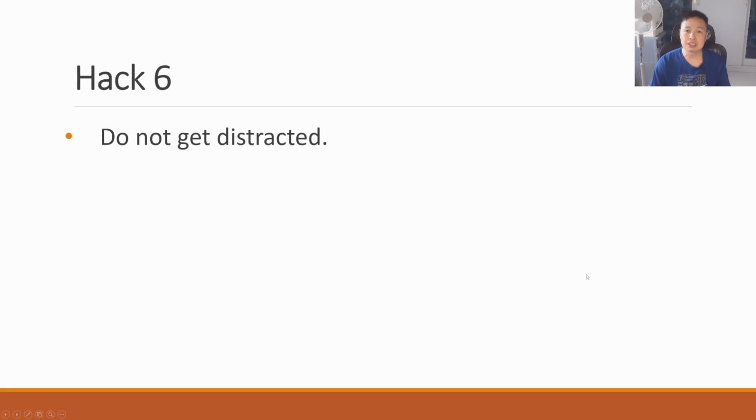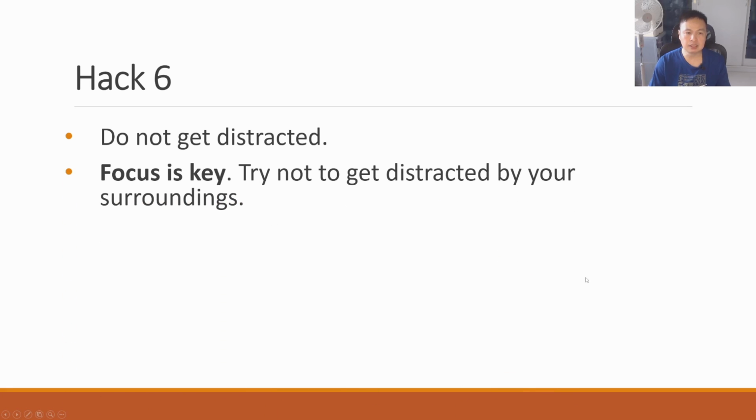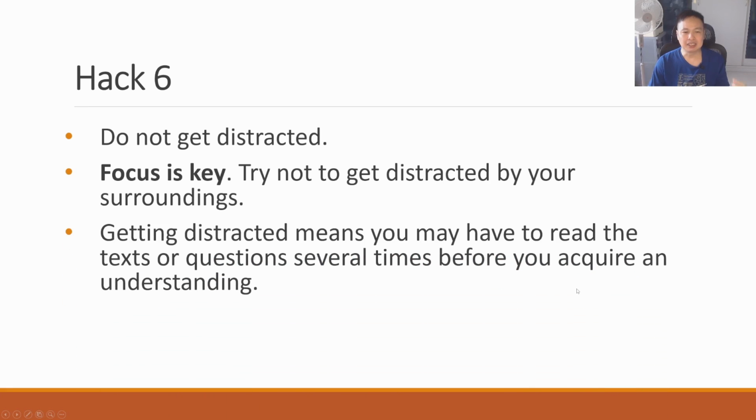Hack number 6, do not allow yourself to get distracted for whatever reason. Focus is the key, okay? Try not to get distracted by your surroundings, people walking past, invigilators walking around, people dropping pencils, pens on the floor, while they're in the exam hall. Getting distracted means that you may have to read the text or the question several times before you acquire an understanding, so that's a lot of time wasting.